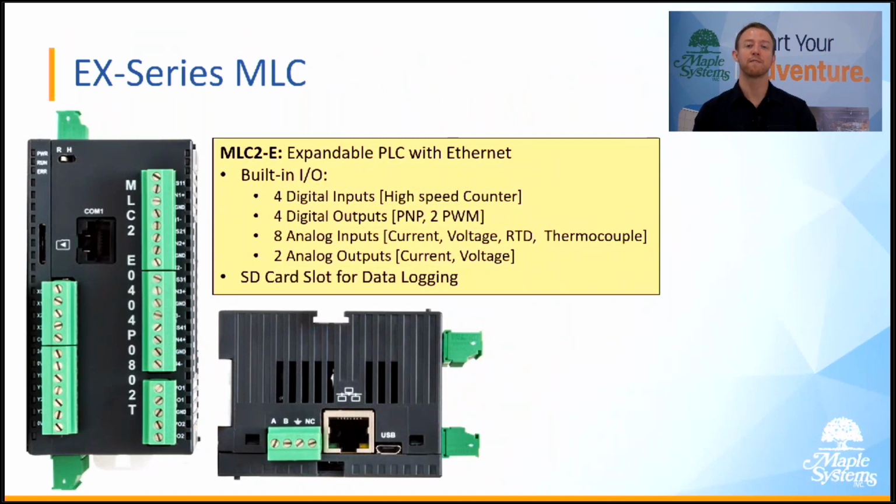Here I have one of our MLCs pictured close up. It's the MLC 2E with Ethernet. This one has built-in I/O that includes 4 digital inputs, 4 digital outputs, 8 analog inputs, and 2 analog outputs, as well as the SD card slot for data logging. I brought one of these with me to show you too in person.